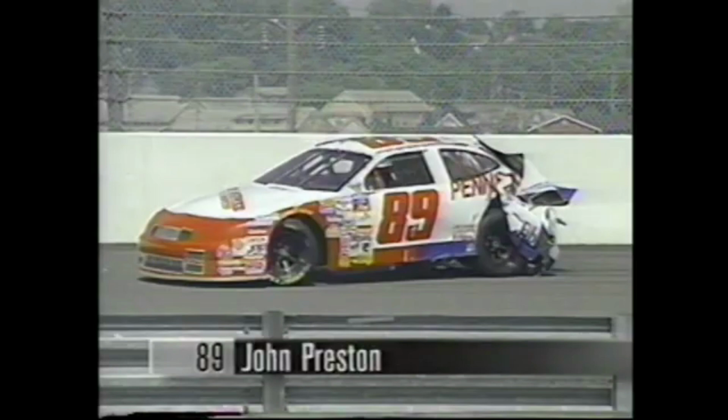Fedewa, McLaughlin, Keller, Kenton, Bessie, Sadler. And there's one in turn 1 also. Caution is out. Mike Coulter crashed in 3, and it looks like Preston slams the wall with the rear end of the car. There's Preston, and boy, that almost looks like a Randy LaJoie car, doesn't it? Man, oh man. Heavy contact with both these cars. Yep, Cope is moving, however, but Preston is not.